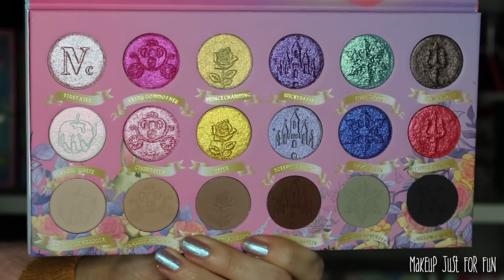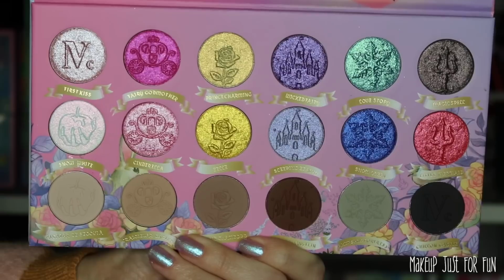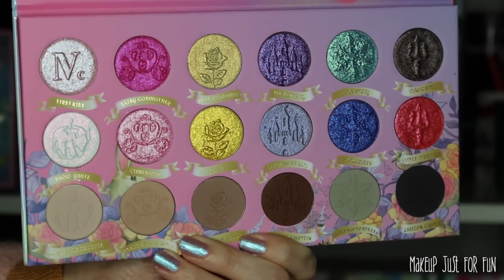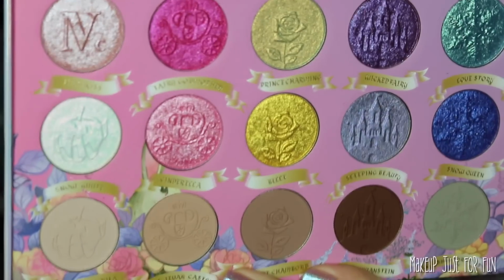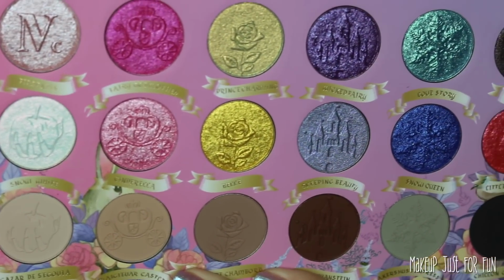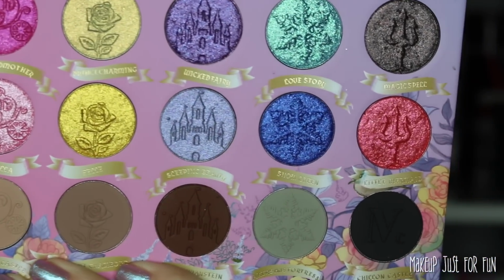I'm so glad that I thought to take a video close up for you before using this palette so that you could see all of these little images intact. The top two rows are shimmers, with one row at the bottom of matte shadows in different neutral shades.